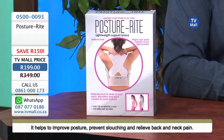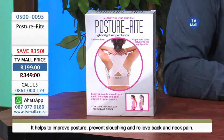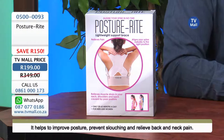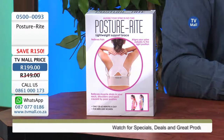It's a lightweight support brace. That's right. Now, this is something that is adjustable, comes in two sizes, and you can wear under and over your clothes. Is that correct? That's very easy. You can wear under your clothes. That is why, when we're talking about driving, you can just have it over your clothes. Or if you don't want people to see it, you can have it under your shirt and drive to work. Let it help you to adjust and make sure that you're seated right whilst you are improving on that posture.